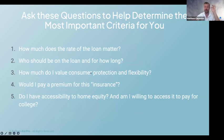I kind of touched on this already, but how much do I value this consumer flexibility, consumer protection? Insurance is another way to put it, right? Some families say, get me the lowest loan rate. I don't care where that is. Easy, we're done with you.